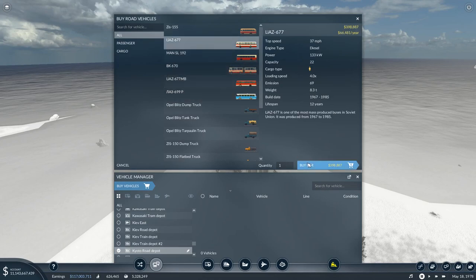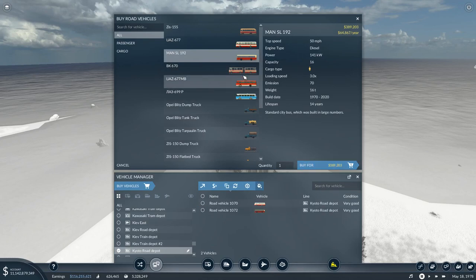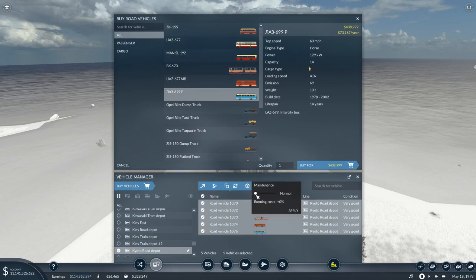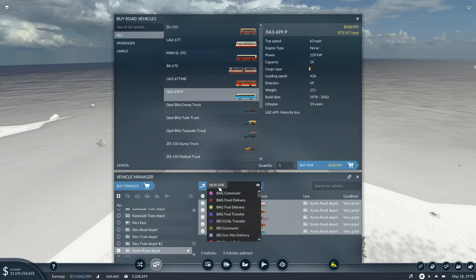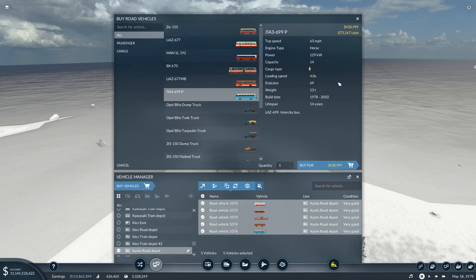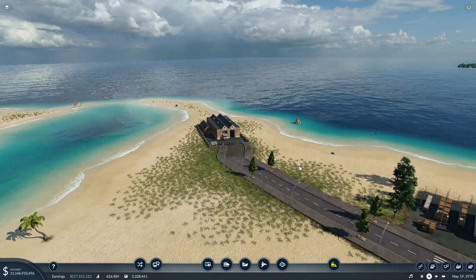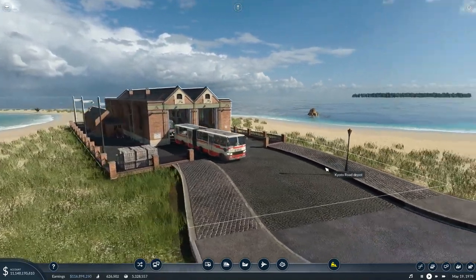Right, so buy one, buy one, buy one, buy one, buy one. Set all for high maintenance. Apply and set them on the Kyoto bus route. So, K is there. Kyoto commuter. Right. We'll have an army of strange buses heading out.